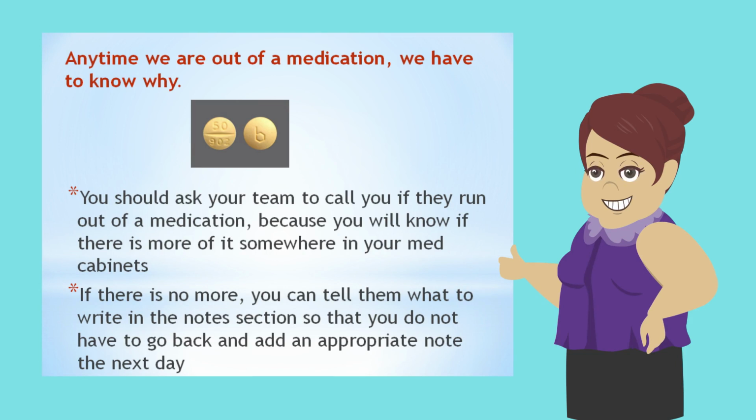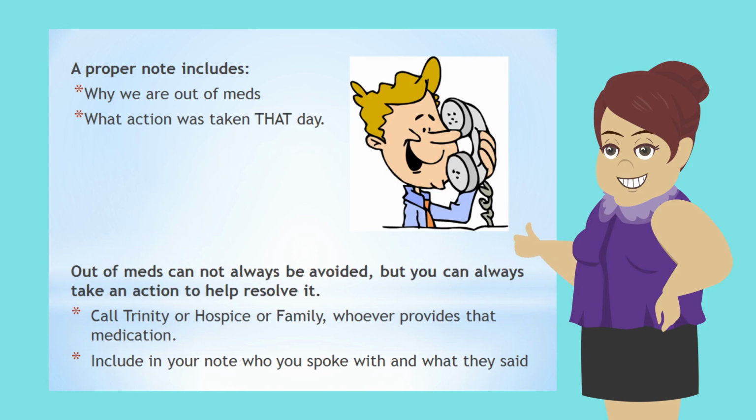If there is no more, you can tell them what to write in the notes section so that you do not have to go back and add an appropriate note the next day. A proper note includes why we were out of meds and what action was taken that day. Out of meds cannot always be avoided, but you can always take an action to help resolve it. You can call Trinity or hospice or the family or whoever provides that medication. Include in your note who you spoke with and what they said.